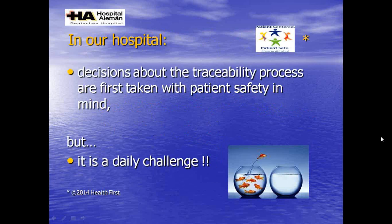In our hospital, the decisions about the traceability process are first taken with patient safety in mind. We are in the process of accreditation by the Joint Commission, and this is a very important motive to continue with these processes. It's a daily challenge, no doubt, but don't ever give up. We must understand that the problem is serious worldwide, and traceability is a very good tool.